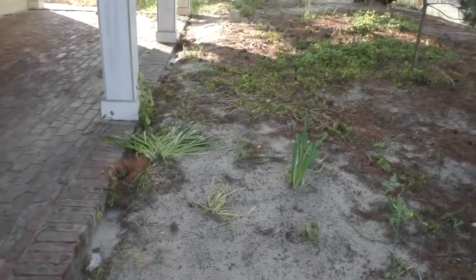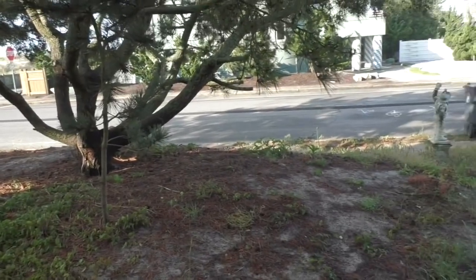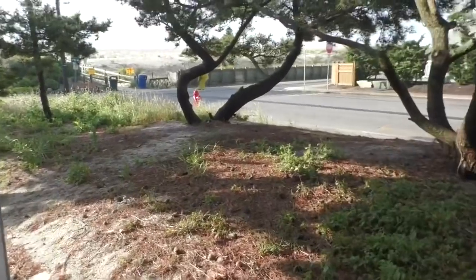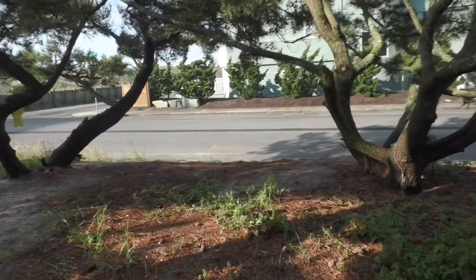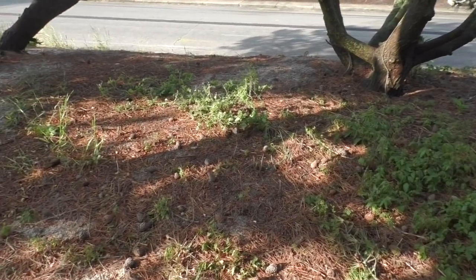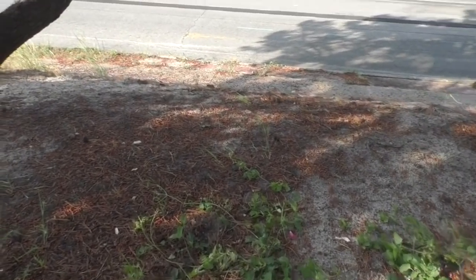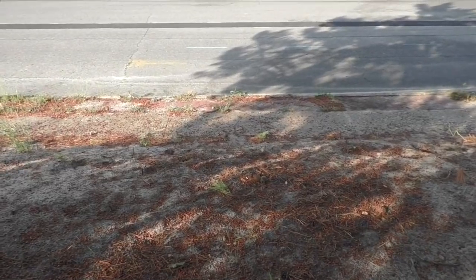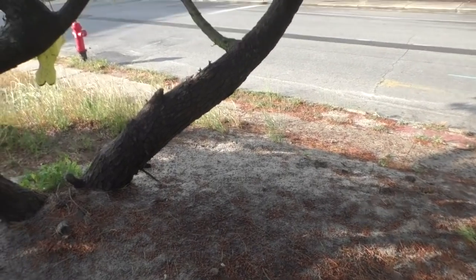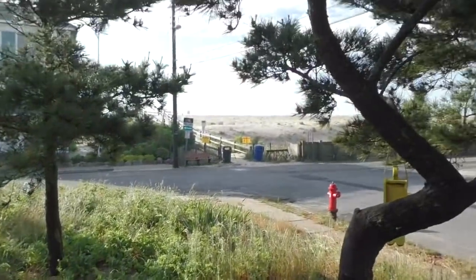So then we come along. Again, this is all an area that we've previously cleared, so it doesn't look too bad yet. And you can see all the sand. We have quite a significant sand dune that we have accumulated over the years with hurricanes. So you can see the incline there as to how high above the sidewalk we are. It's not the greatest for planting, however, protecting us from flooding is awesome. That's the beach right there.